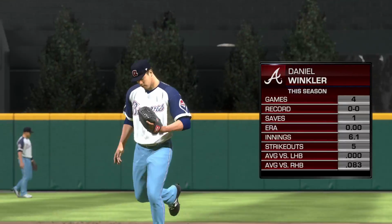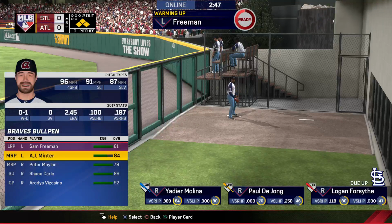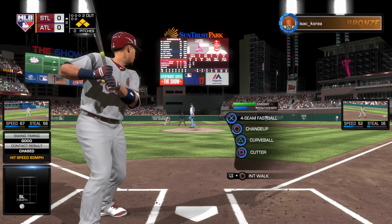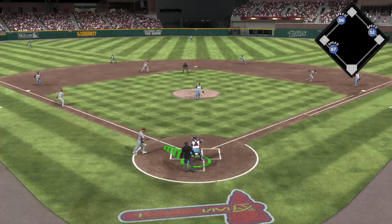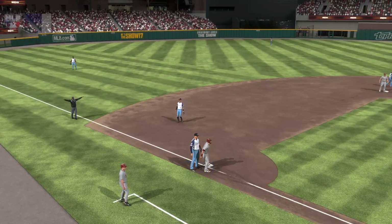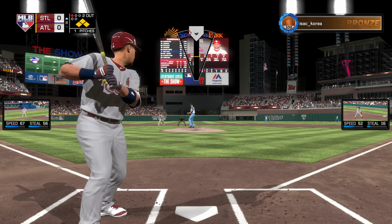Your attention please. Daniel Winkler answers the call to pitch here for the Braves in a big spot, number 58, Daniel Winkler. Hoping to keep it tied. Here it comes. In the dirt here, but Suzuki's able to keep it in front of him. And a near disaster there, but he's able to recover in time and make it back to third safely.